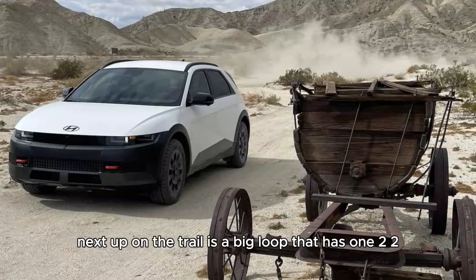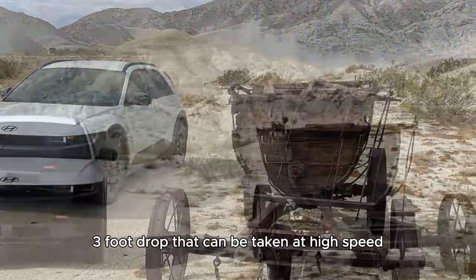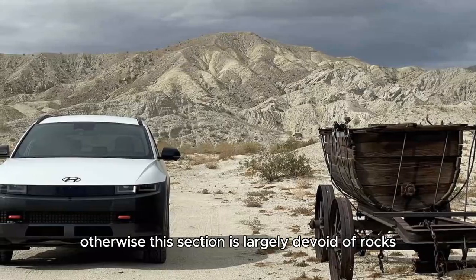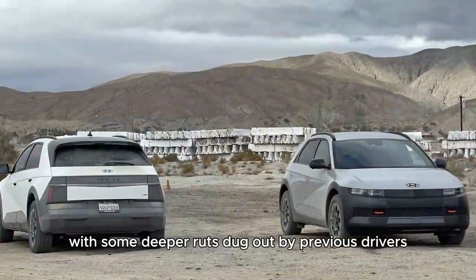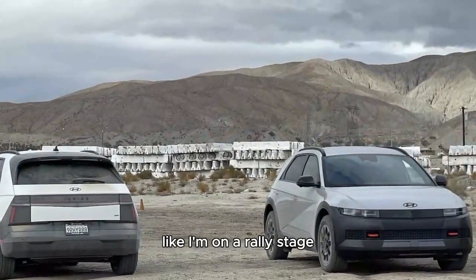Next up on the trail is a big loop that has a 1-2 to 3 foot drop that can't be taken at high speed. Otherwise, this section is largely devoid of rocks and has undulating sandy terrain with some deeper ruts dug out by previous drivers. This is my chance to slide around like I'm on a rally stage.